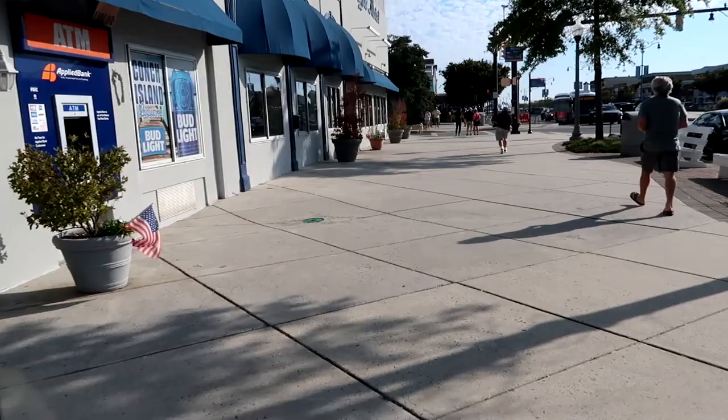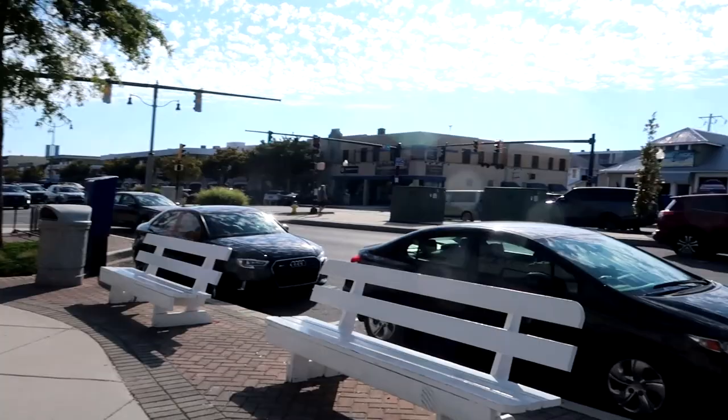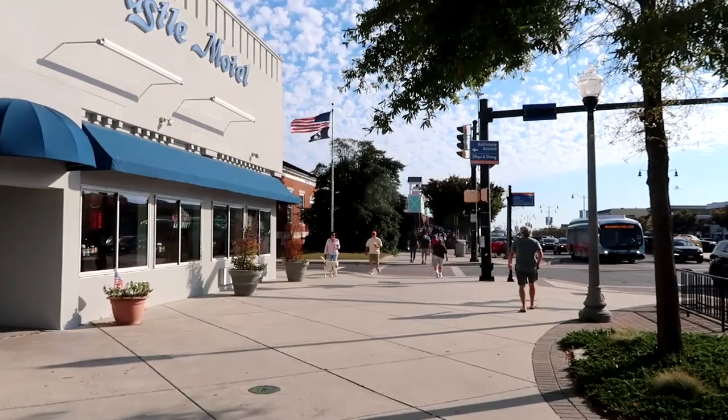We are walking down Rehoboth Avenue. Different shops and stores here. And Rehoboth Beach is pet friendly. It's a pet friendly community.